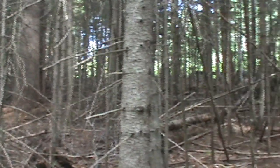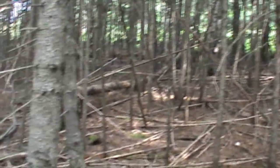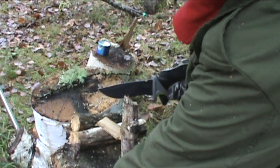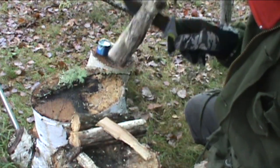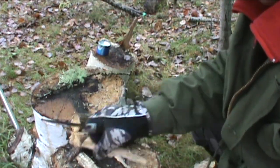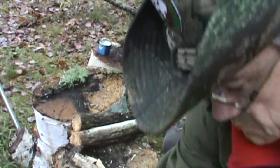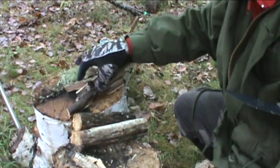Protect your face when walking through dense brush. The last thing you need is a stick in your eye. Wear gloves when processing firewood. It helps prevent cuts and splinters, and it helps keep your hands clean. It also adds a layer of protection from ticks and spiders.